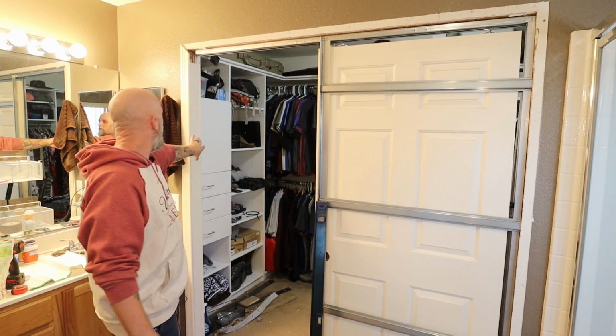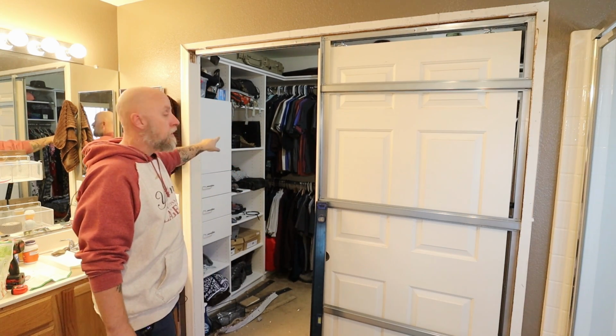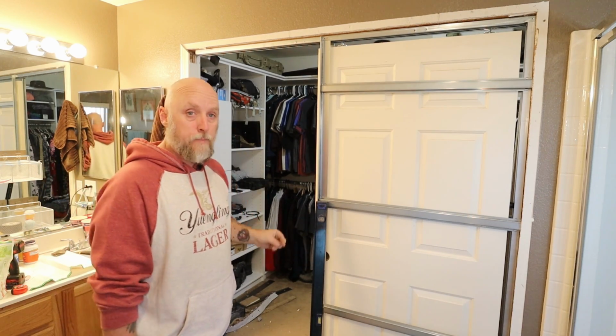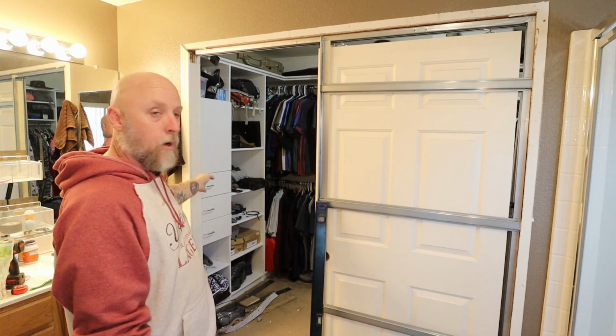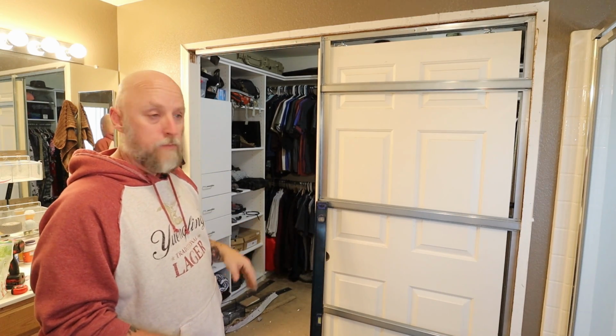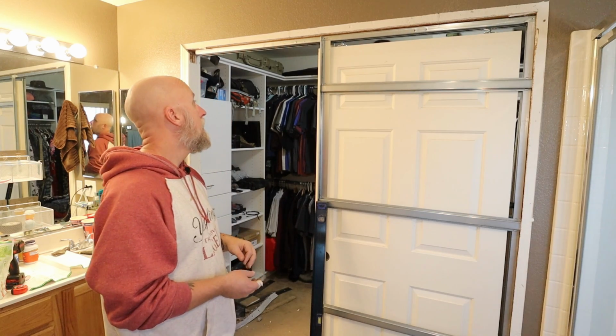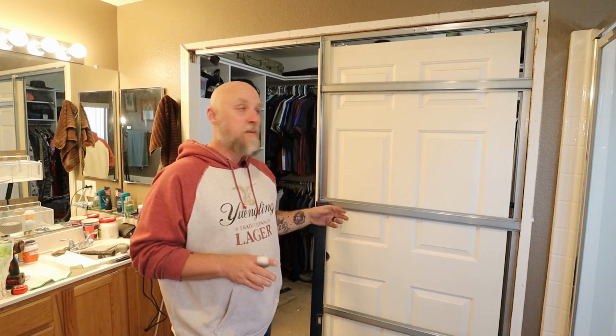Also, I'm going to have to shim the casing on this side of the door. When the door is closed all the way, there's a gap at the top. The door is plumb, that wall is a little out of plumb. So no big deal, I'll just shim the casing when I go to install that. Other than that, the frame is in.